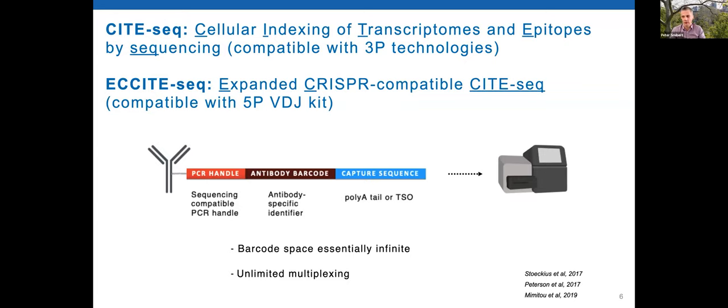And depending on the type of assay that you're doing, the capture sequence can vary. We started out with poly-A tails to be compatible with 3' RNA sequencing, and have made versions that are compatible with 10x Genomics's 5' or VDJ kit.